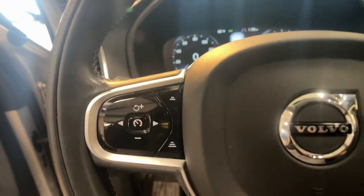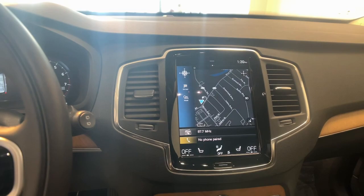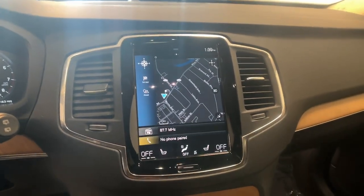This superbly built XC90 awaits. Come in for a fun and easy test drive. Our team will make it the best part of your day.